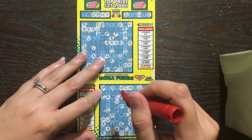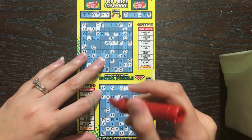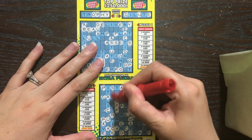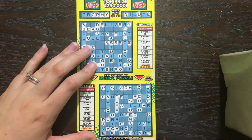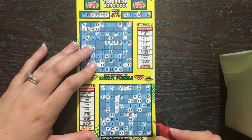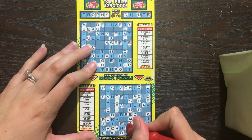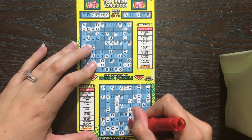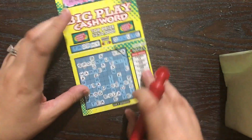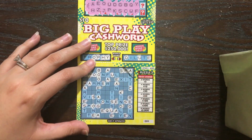All right, what about down here? We got cuff. I think that's our first word on this one. Yeah, we're probably just going to get one word on each. Y and F. Might be it there. And what about down here?